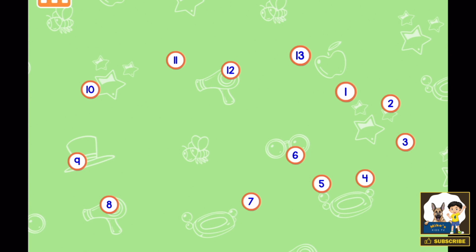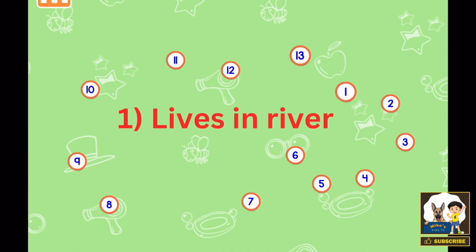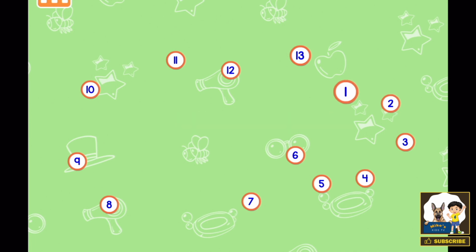What type of animal do you think this is? It looks like a very large animal. Let's look at the first clue. They live in rivers, lakes, and mangrove swamps. That's so interesting. Let's join the dots together so we can find out what the second clue is.